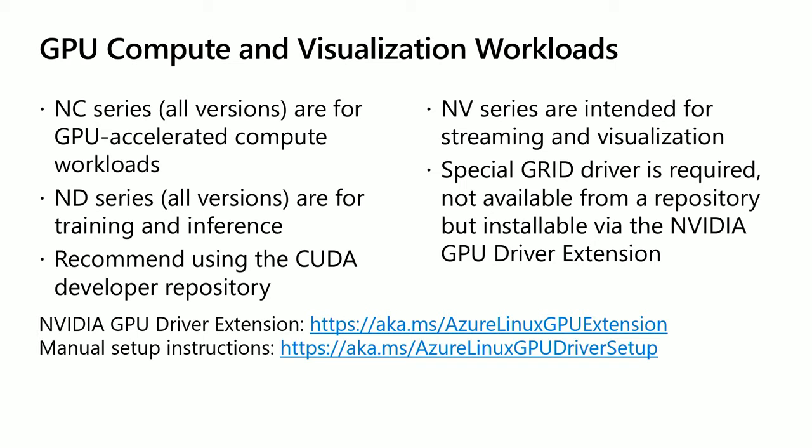NC versions, starting with just the regular NC version 1, started with those K80s, and the NV series is based on Maxwell's. So all of the versions require PCI pass-through to work. On the NC and ND side, you can use the regular CUDA drivers that come from the NVIDIA development repository.